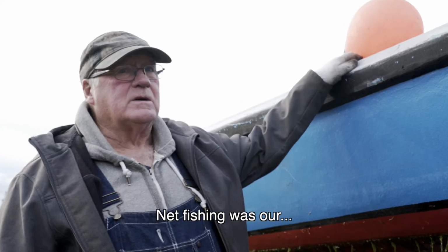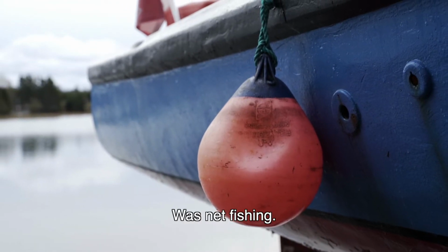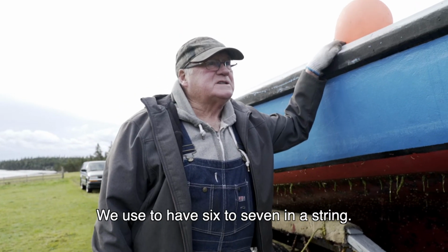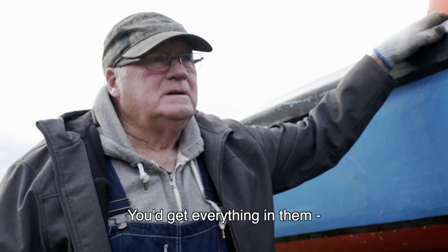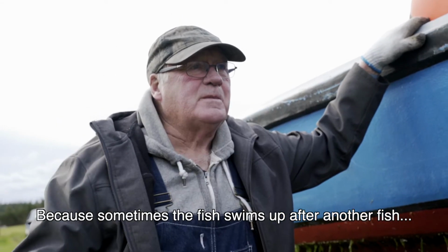Net fishing was our most on the shore here, was net fishing. We set for mackerel right out in strings. Yeah, we set strings. We used to have 6 to 7 in a string. That was mostly pollock, some cod, but you get everything in them because sometimes the fish swims up after another fish.